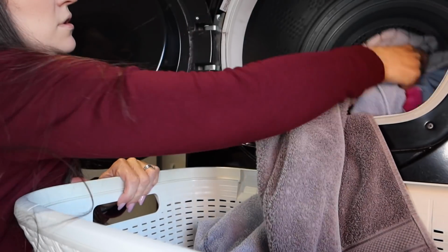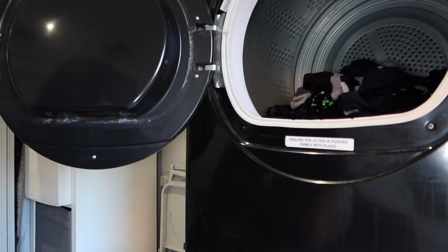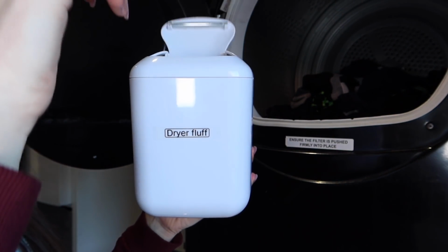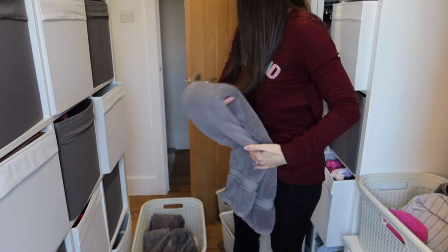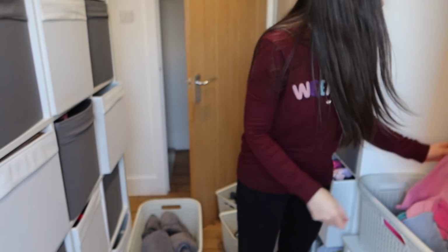By the way, this washing machine stacker thing has been a game changer, because not only has it saved the space because the dryer's on top of the washing machine, but that little pull-out shelf thing is so cool for sorting the laundry. So I'm emptying out the fluff from the dryer, popping it in my dryer fluff bin, which has also been a game changer because I don't have to go and take it to the actual bin all the time. And now I'm going to sort through the bits that came out of the dryer, which are a lot more towels.